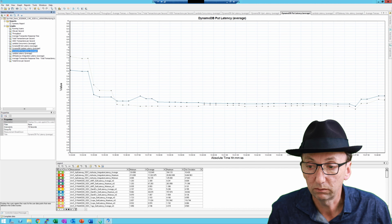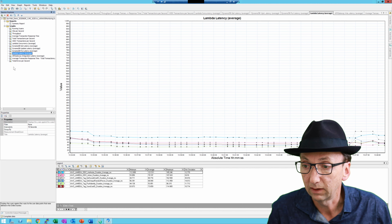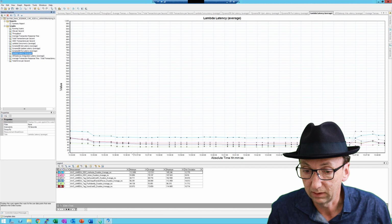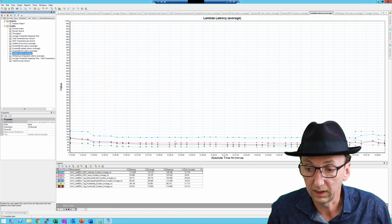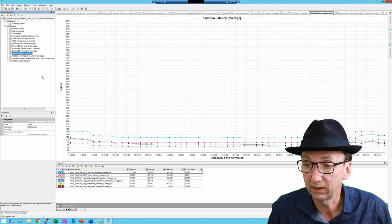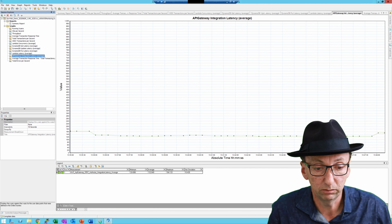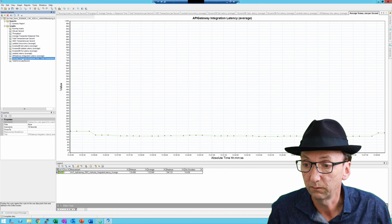Put latency, super good the whole way through. Lambda latency was between 40 and 140 milliseconds across all of them the whole way through. They didn't slow down at all. API Gateway integration latency was solid the whole way through as well.